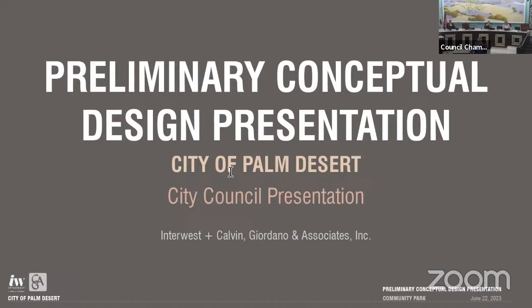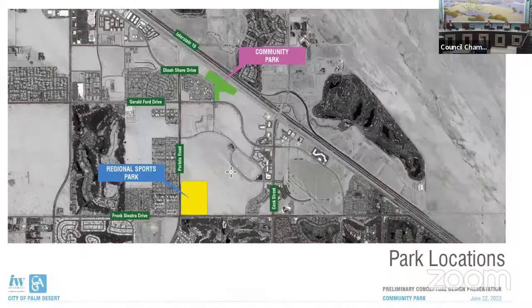Fantastic. So just to emphasize for those listening, this is the community park close to Genesis and future affordable housing. And we're so excited to see all this progress. Yes, and good afternoon, Mayor, members of the City Council. It's a pleasure to be with you today. Sean Muir, Community Services Manager for Public Works. We're coming to you again with the preliminary conceptual design presentation for the North Palm Desert Community Park.